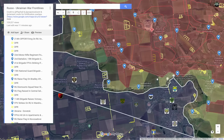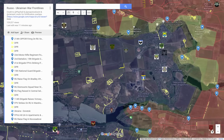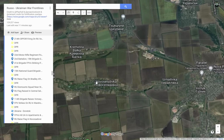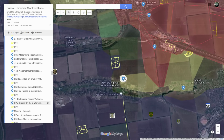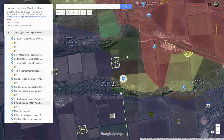And to look at the, I guess you could refer to it as a Hirnyk front at this point, as really all the walls are closing in on that settlement. You could see first a very strong Russian effort into Novoselidivka and Izmailivka, a push that you can see over here from October 23rd, based on FPV strikes onto Russian forces and warehouses in the eastern portion of Novoselidivka. It backs up reports by the Russian side that they've been able to infiltrate.